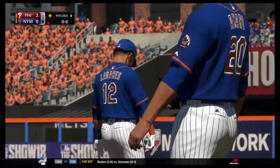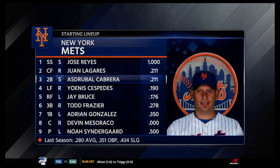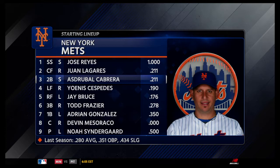With a moment here in Flushing Meadows, let's meet the Mets. Who are you focused on, Dan, please, Zach? Well, Matty, I've been very impressed with Asdrubal Cabrera. He's an imposing figure with a bat in his hands. Always seems to turn in a good at-bat, and he can do a lot of damage when he barrels up the ball.